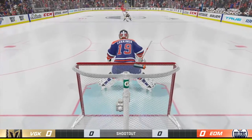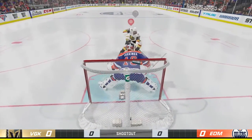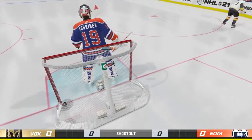Coaches putting in their final lists. The players checking their twigs. Who's got the magic? Shootout time. Scores! Oh, what a snipe!